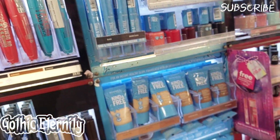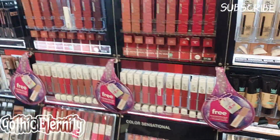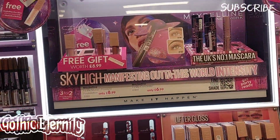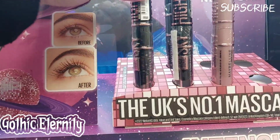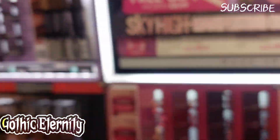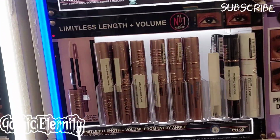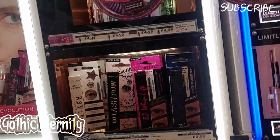Yeah, I think I've got this worry inside of me that I'll pay out 10, 11, 12 pound on a mascara and then I will try and use it at home and it'll be awful because that's just my luck. Sky High, I've heard of that before. Apparently it's like the best one that you can get. I've never tried it before, so I'm not sure.